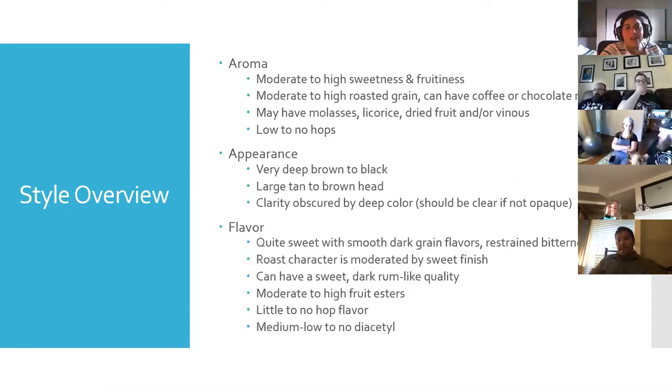I abbreviated it because I didn't want to put all that text on here. For aroma: moderate to high sweetness and fruitiness, moderate to high roasted grain. It can have chocolate or coffee notes, which I think is interesting. The styles that I like the most have that molasses characteristic, as well as licorice, dried fruit, and/or vinous characteristics. I find the vinous characteristics more in the higher alcohols. And then little to no hops in the aroma.